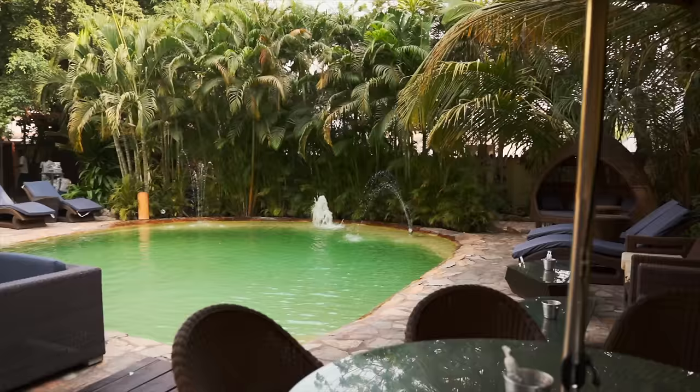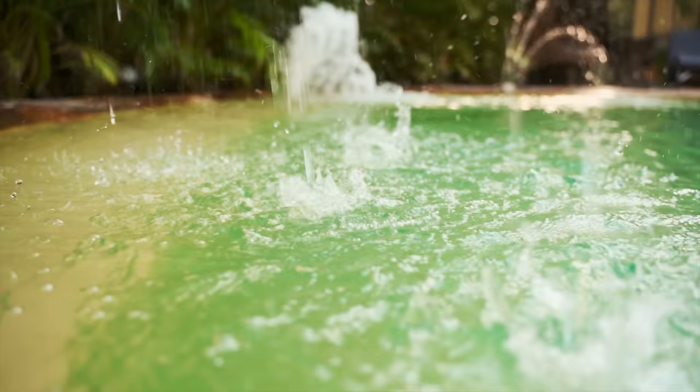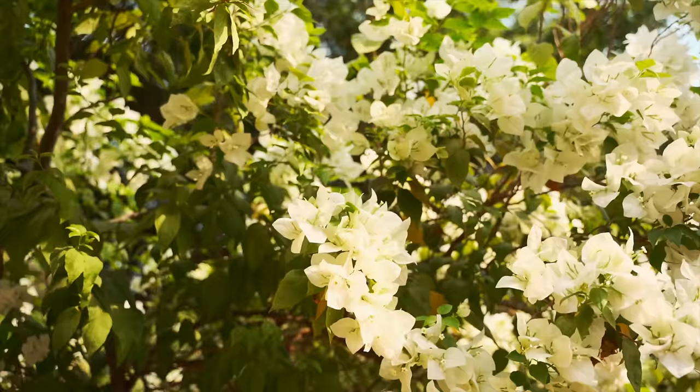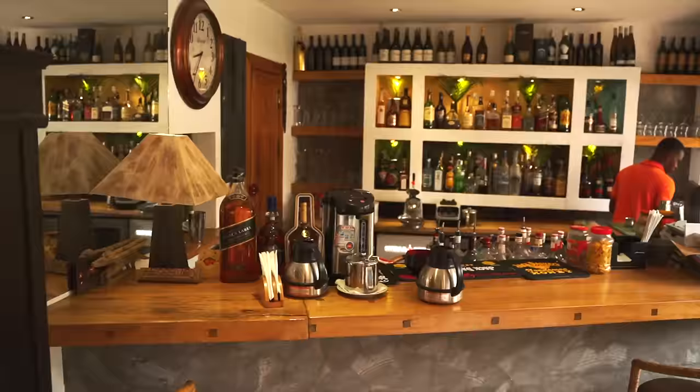The pool is really nice. It's not huge, so it's not for length, but it's nice to just dip in when you're feeling really hot on those hot days in Ghana. As it's quite a small hotel, it's never overly crowded, and you don't feel like if you're in the pool that there's loads of people looking at you.